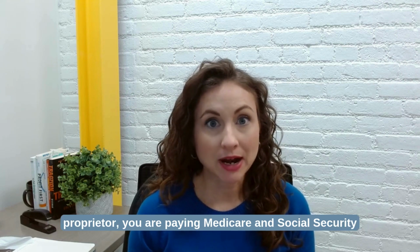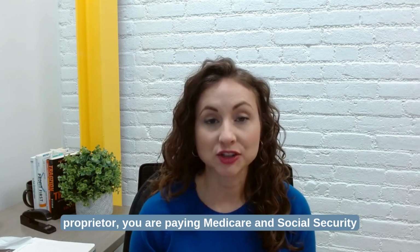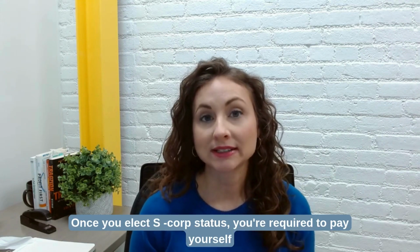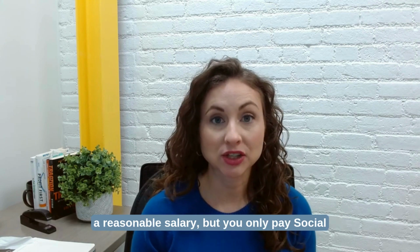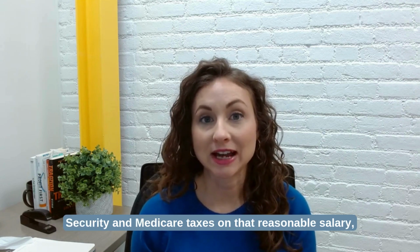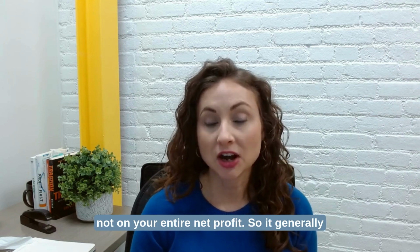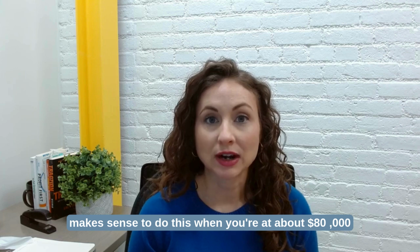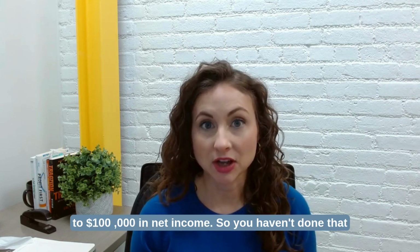So if you are a sole proprietor, you are paying Medicare and Social Security taxes on the entire amount of your net income. Once you elect S-Corp status, you're required to pay yourself a reasonable salary, but you only pay Social Security and Medicare taxes on that reasonable salary, not on your entire net profit. So it generally makes sense to do this when you're at about $80,000 to $100,000 in net income.